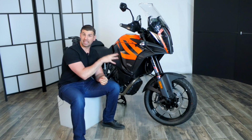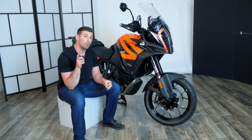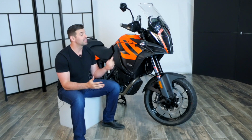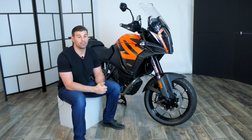Now, this is a keyless system, so you don't need the key to get into the gas tank and you don't need the key to start the bike. So make sure you don't leave it in your super convenient cubby, because this thing is just begging to be stolen. Please take your stuff with you when you're totally done and you're packing it in for the night.